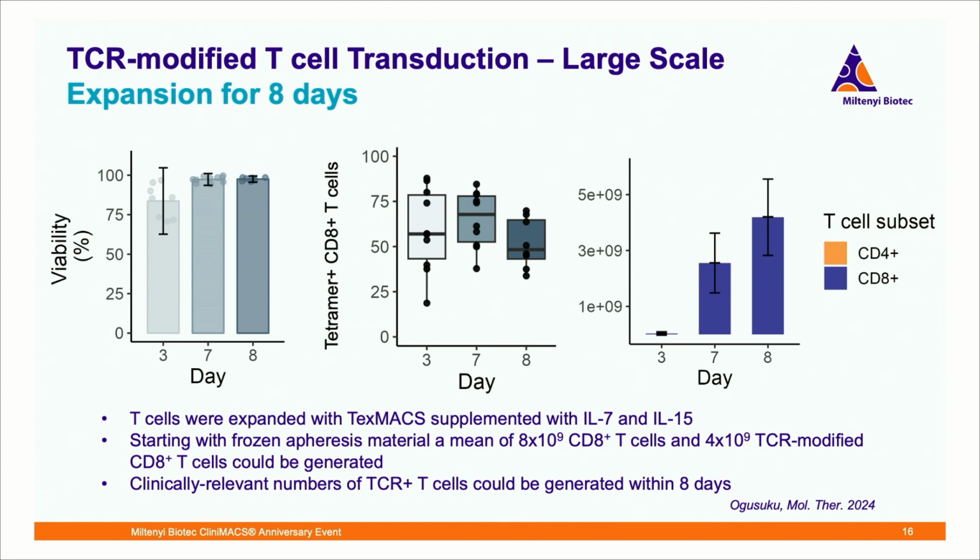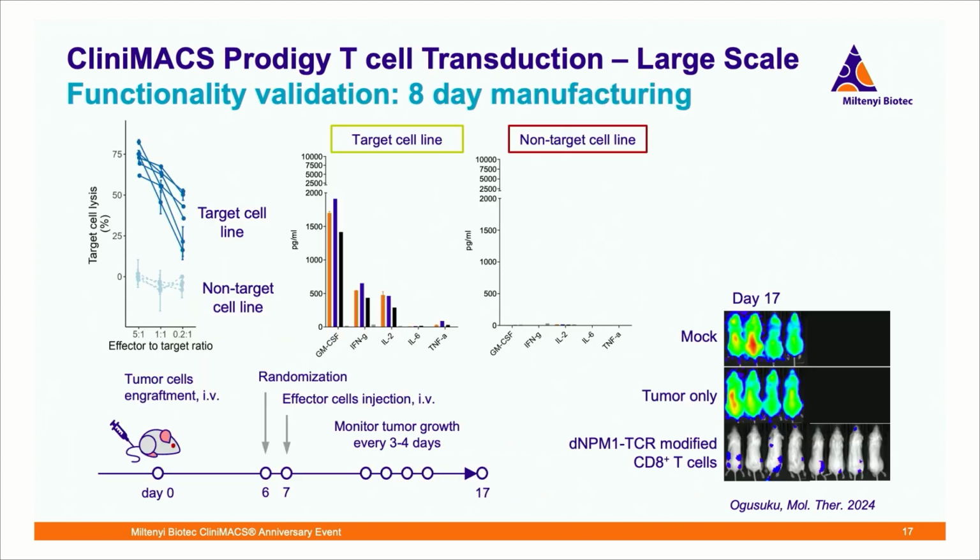And you can also see on the right graph that the resulting cell product is extremely pure. So this is pure CD8 T cells, which ensures that they will be therapeutically efficient when they are put back into the patient. And the cells are active in both in vitro and in vivo studies that we've done with them. In vitro, they respond to the stimulation with the target cell line. They respond by secreting cytokines. They respond by killing the target cell line.